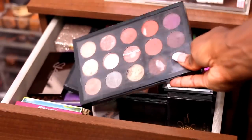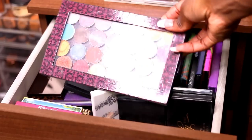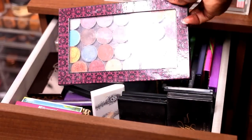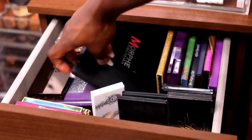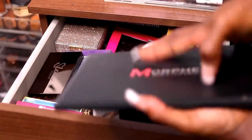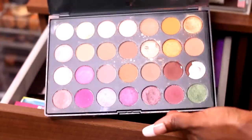So yeah, this is my MAC palette that I was talking about, my neutrals palette, which is what I use on an everyday basis. Next one are my Makeup Geek eyeshadows, which I also kind of started using too. It has a bunch of really cool colors. I have some foiled ones in the corner, so those are pretty good. Got Morphe brushes, the Jaclyn Hill palette, which I dropped the other day and it kind of cracked in the corner, as I usually do with all my palettes. So we just have some VH Cosmetics.